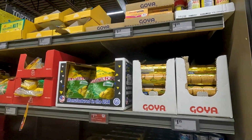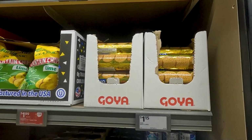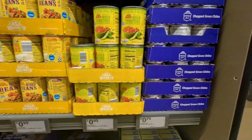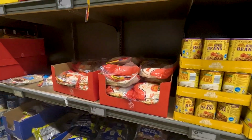It's always fun looking at the other food at Aldi's. And although it's not food that I would ever eat, they do have good prices. Look at those diced tomatoes, 95 cents. Green chilies for 79 cents. Beans and rice, $2.69 a pound.